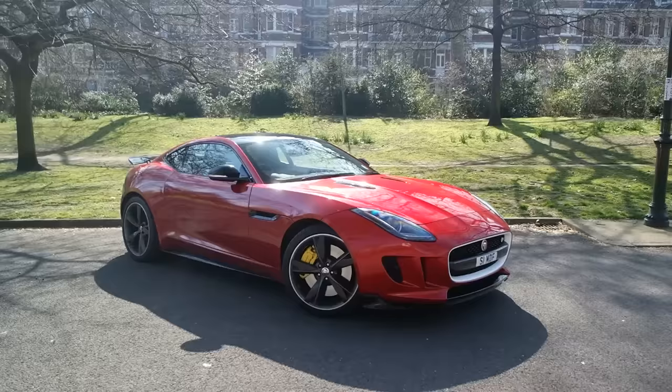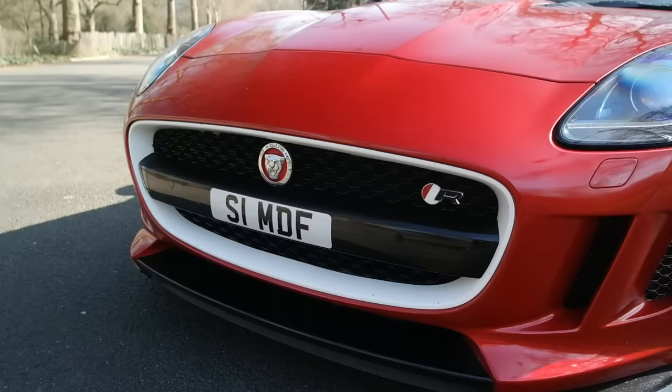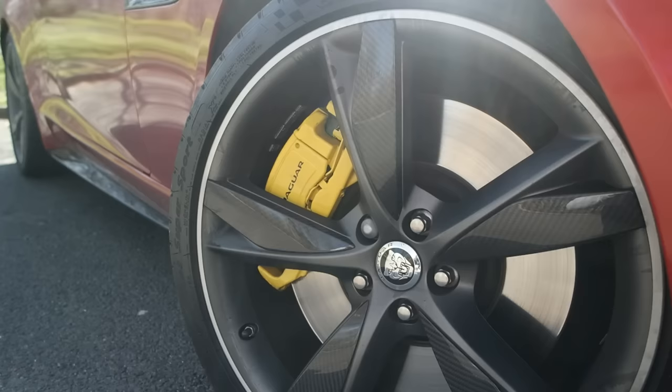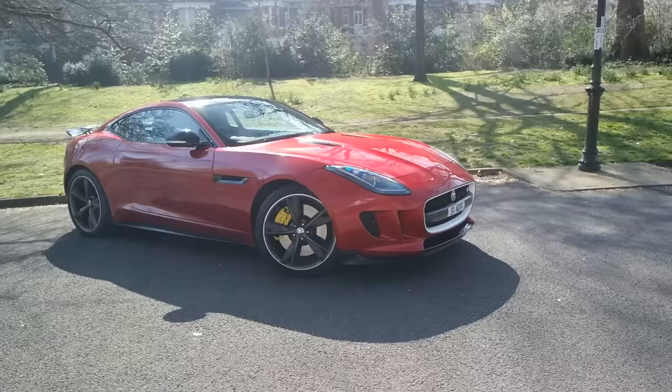I also added a sort of white vinyl lipstick to the front grille, which was inspired by the Jaguar F-Type Project 7. I also put the Jaguar F-Type carbon fiber wheels on the car. Well, I didn't physically bolt them on the car, the guys at Dub did.